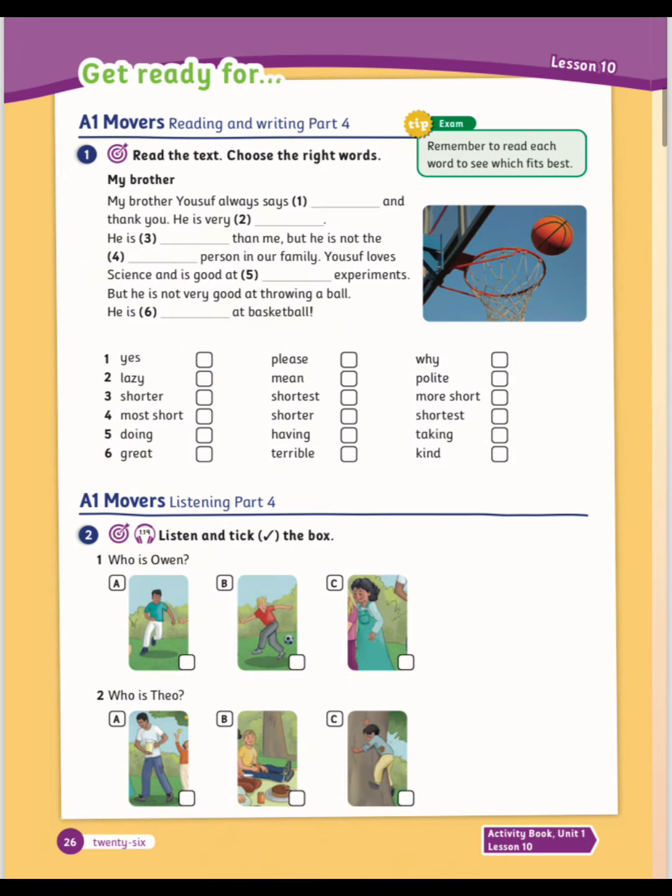Exercise number 1. Read the text. Choose the right words. Let's see the answers. My brother Yusuf always says please and thank you. He's very polite. He's shorter than me, but he's not the shortest person in our family. Yusuf loves science and is good at doing experiments, but he isn't very good at throwing a ball. He's terrible at basketball.